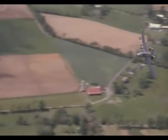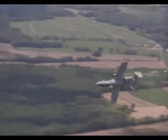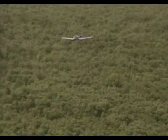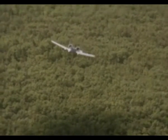Flying the Hog has got to be as fun as any fighter to fly. It's single seat. It's a VFR mission, which means you don't have to fly on predetermined routes. You can navigate with much more freedom, and it's just a great deal of fun. I think it's the most enjoyable type of tactical flying I could ever hope to do.